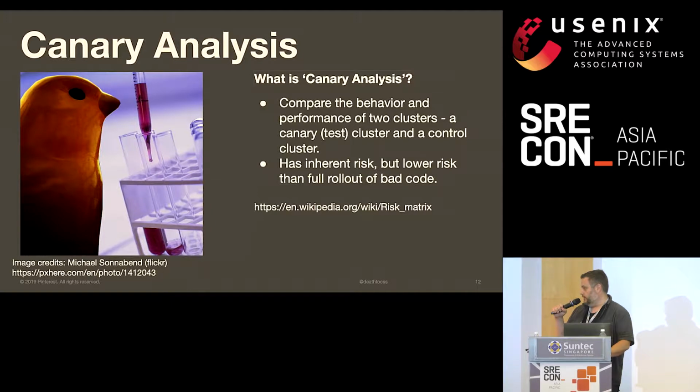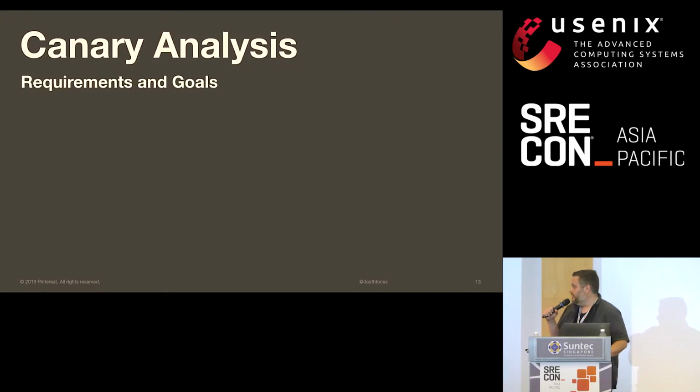And then this is just a link if anyone's interested. It's called a risk matrix. It talks about the severity and likelihood of different events happening and how to calculate whether or not, or essentially how that works. I'm just going to move on.